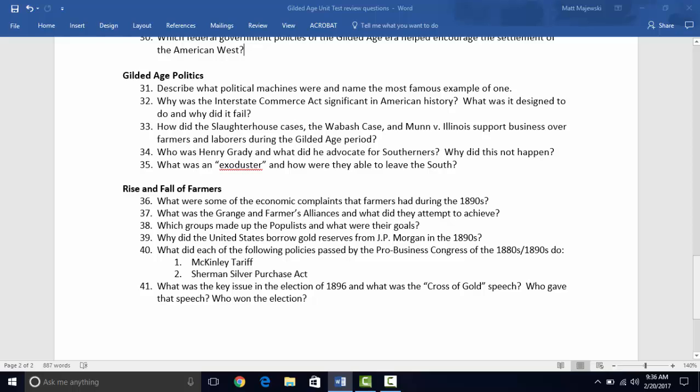The Munn v. Illinois was actually a case where courts decided to support the farmer. They said that the rates being charged farmers were unfair and that states had the right to regulate these rates if the federal government would not.